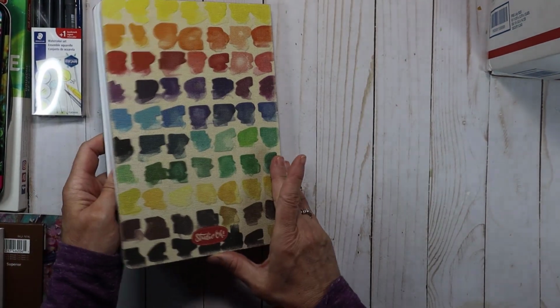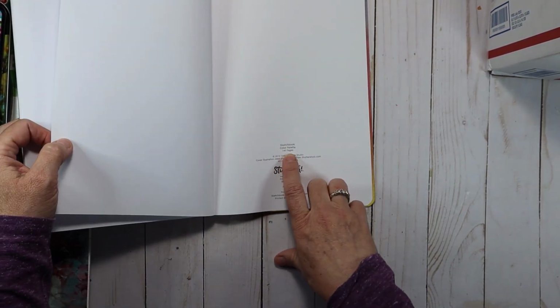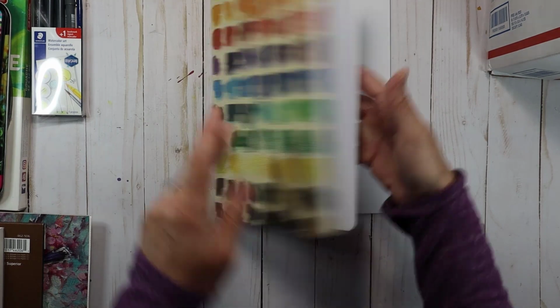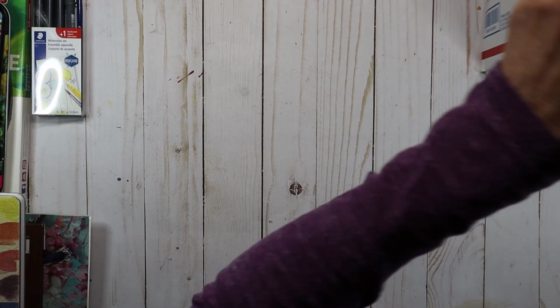So this is a sketchbook, I'm assuming, the way I feel the paper. Yep, I was right. Sketchbook, 140 pages, and then the name of the picture on it from O Studios is called Color Palette. Love those rainbow colors. All right, let's see what else we have here.